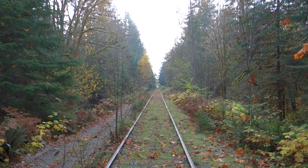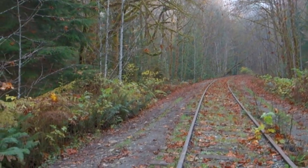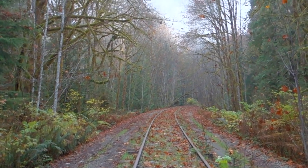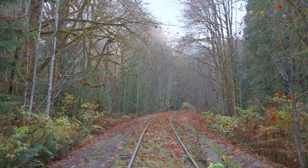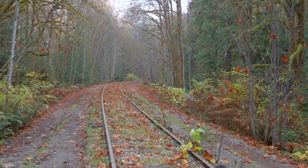Looking back from where I came and turning the big curve, there's still some leaves in the trees. I'm really thankful for that. I'm almost at mile 31.5.